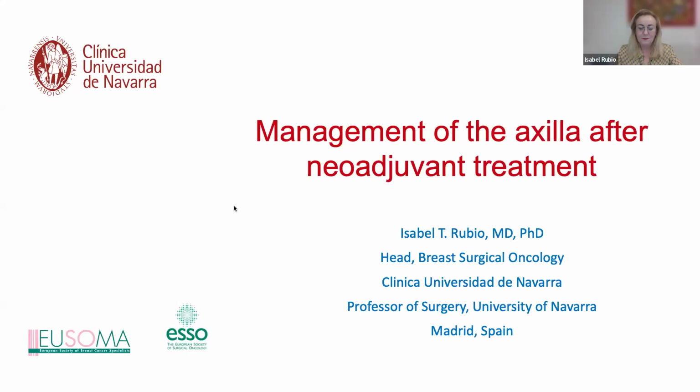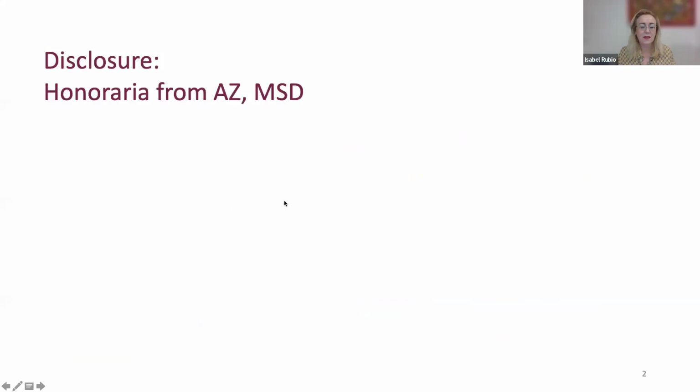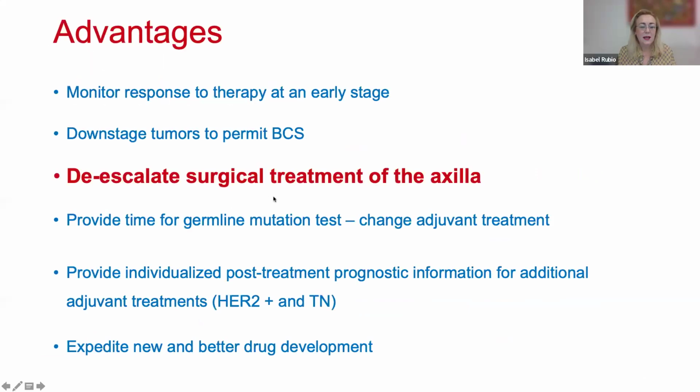Okay, these are my disclosures. And we already know that there are some advantages from the neoadjuvant treatments. One is to monitor the response to the therapy at an early stage, to downstage the tumors, to be able to do breast conservative surgery, and in the last 5 or 8 years, to de-escalate the surgical treatment of the axilla. It's also one of the advantages, and we will go through this in the whole time.